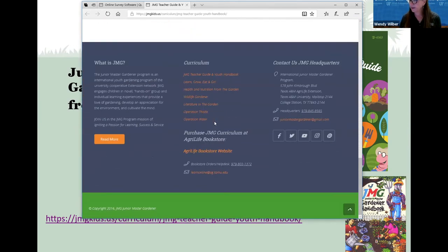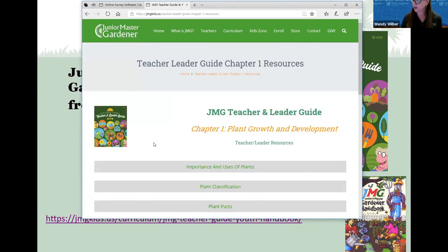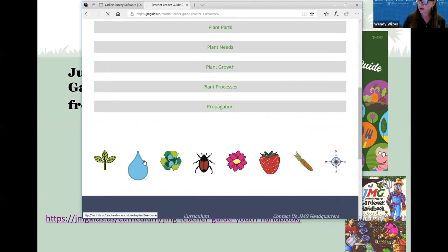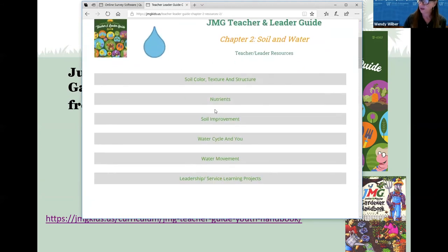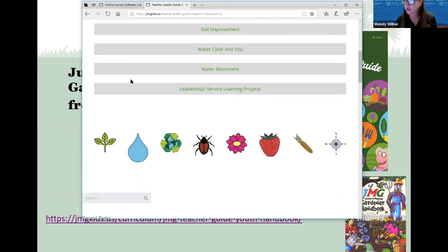And let me see if I can show you. So they have some of the chapters by resources. The first chapter is plant growth and development, and these are some of the topics that they go through. Another chapter is soil and water, and there are a lot of lessons on that. And all of the chapters include a leadership and service learning project, so you can have the kids do a service project. So those are involved as well.